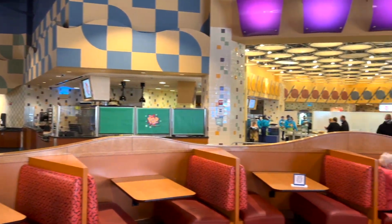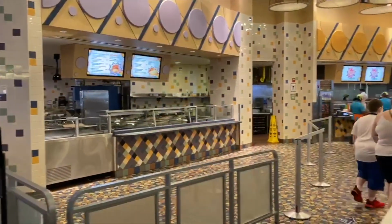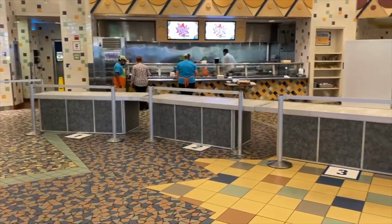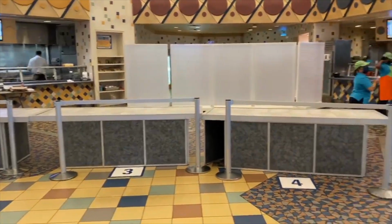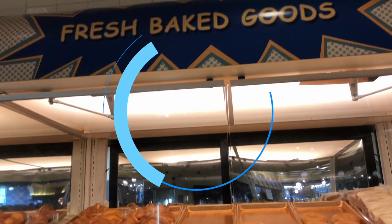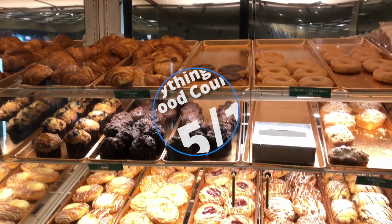Pros on this one, a selection of more unique options that other food courts may not feature. And I've said it once, I'll say it again, quick, affordable, open late. Cons here, atmosphere could feel dated. If you're not keen on the video game nostalgia vibes going on here, expect to not really love the theme. Food is food, and most of it is what you'll find at most other standard quick service locations, so expect plenty for picky eaters, not much for adventurous ones. Overall, 5.5 out of 10.